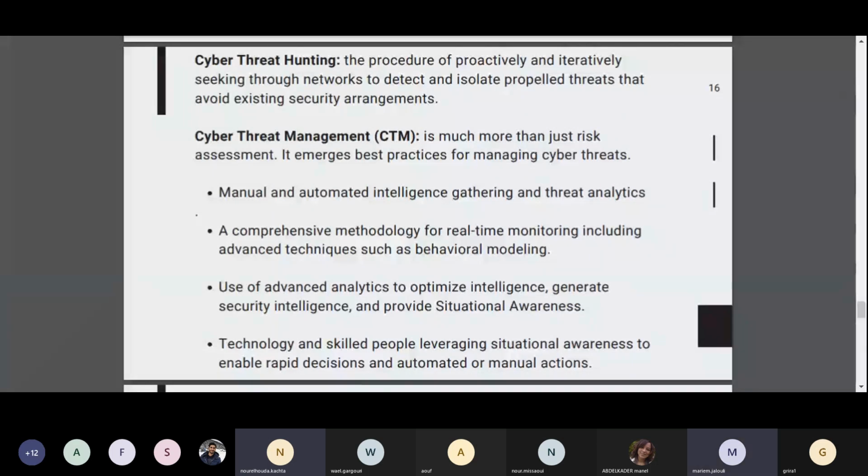We are also going to move to the notion of cyber threat hunting, which is the procedure of proactively and iteratively searching through networks to detect and isolate advanced threats that evade existing security arrangements. Cyber threat management is much more than just risk assessment. It emphasizes best practices for managing cyber threats, which include manual and automated intelligence gathering and threat analytics, a comprehensive methodology for real-time monitoring, including advanced techniques such as behavioral modeling, use of advanced analytics to optimize intelligence, generate security intelligence, and provide situational awareness. Technology and skilled people leverage situational awareness and enable rapid decisions and automated or manual actions.